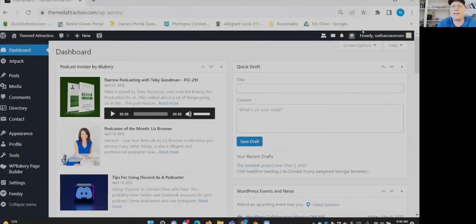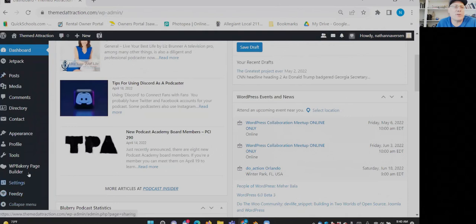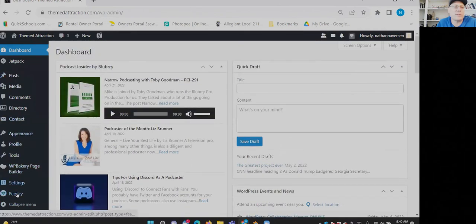This is a test account that looks exactly like your account will look. There are really only two buttons. All this stuff in the middle is not important at all. The only two things you really care about are Posts and Media. If you need to change your password for some reason, that's under Users, but it's not even here, so don't worry about that. Click either Posts or Media.